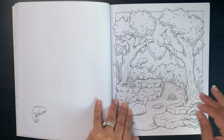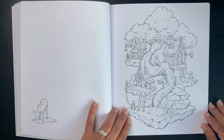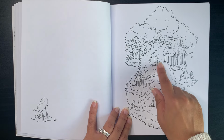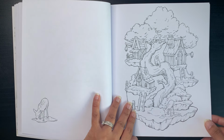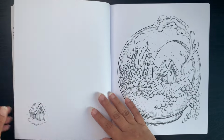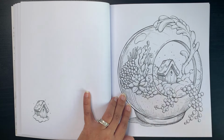I love that there's a little scene there that you can create. Look at that. I'd probably do that as a nighttime scene, I guess because of the owl. Not sure why I think nighttime, but I really like that. We have the little lights there, candles, lanterns. Look at that. It's such a simple page, but it just looks so beautiful.